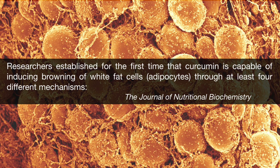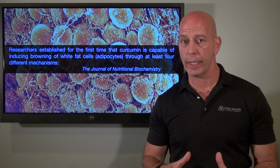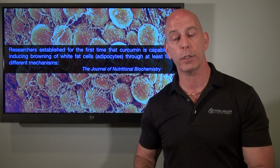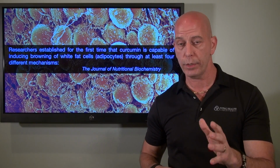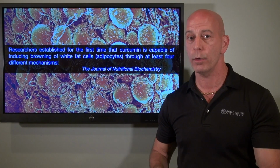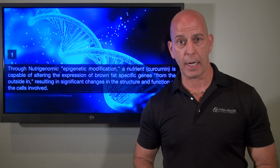Now, according to the Journal of Nutritional Biochemistry, researchers established for the first time that curcumin is capable of inducing browning of white fat cells, called adipocytes, through at least 4 different mechanisms. So research is showing that we have the ability to convert this, but it's going to take a certain lifestyle. It's going to take certain choices. Once again, these are things you can do on your own. Now, number one is actually your lifestyle, like I was saying.